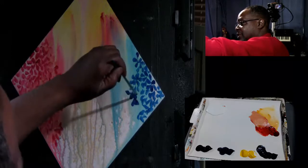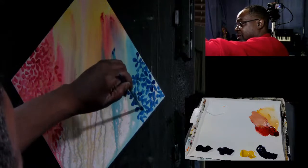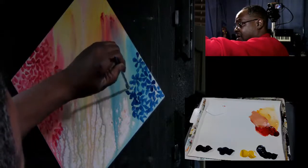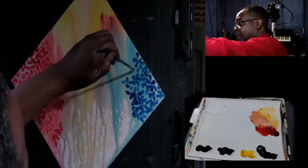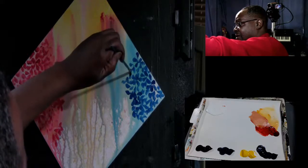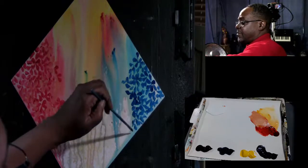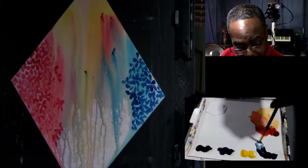Spring flowers? I guess. Maybe. I'm going to lighten these guys up also. I have to think of the direction because this is a diamond shape, so I have to keep that in mind. Let's get a little bit of white. Put that white in there like that.